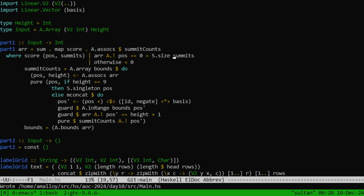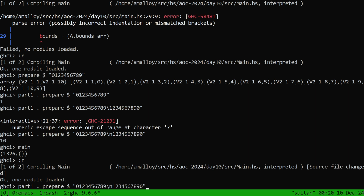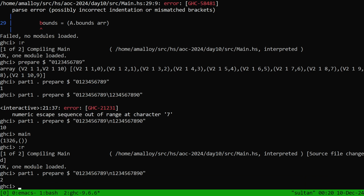Okay, we shouldn't call them summit counts. This variable should be renamed. But before I do that, let's see if it's even right. Now we get 2, which is correct because there are 2 9s. And if I went even one step further and just wrote this again, there should be 4, right? Because each 0 could get to the 9 in 2 different ways. Or it could get to each 9 in 2 different ways? Is that true? Yeah, because the middle row is going up in elevation by 1. So you could go right at any, or up at any point from the bottom, but only once.